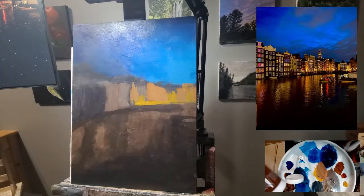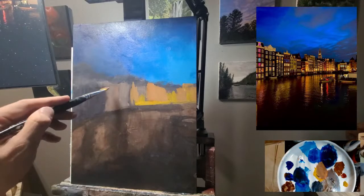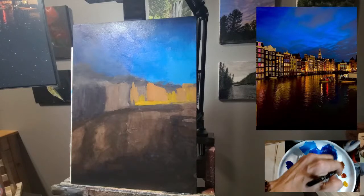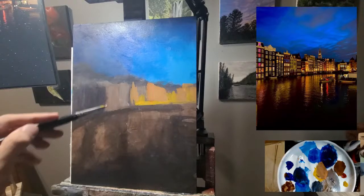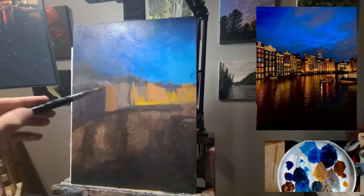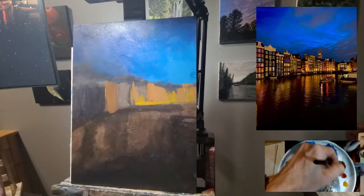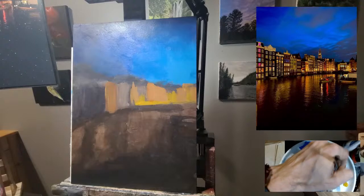And then we can refine this as well. We just keep refining, trying things. Think a little ultramarine blue we're missing. I think this is still too bright, so we'll put some more blue in, darken it.